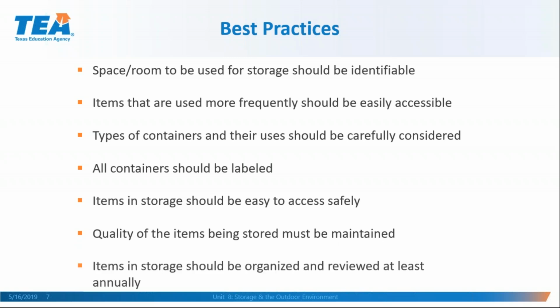And then last but definitely not least is the items should be organized and reviewed at least annually. The reason I say annually is because think about your idea of a perfect storage area, which very few schools have. But when you're thinking about that, think how easy that makes it when someone is ordering supplies. They can go to one place, they can easily read what is there or count what's there. They can easily see what needs to be reordered and we don't have to order that. We've got plenty of that.